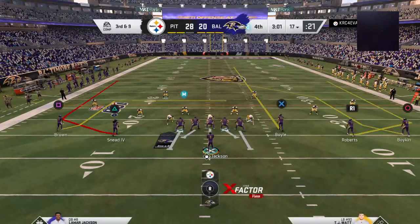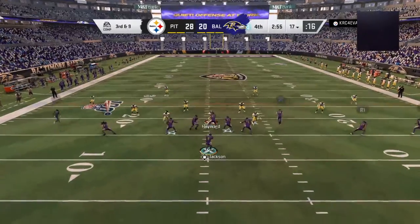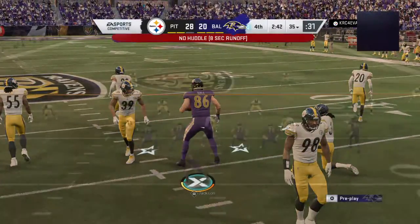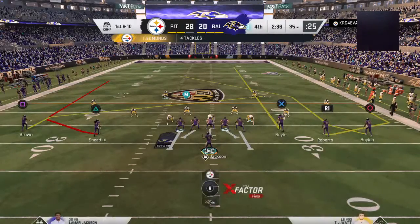Hey, check. Mike, 55. Check, 55. On 3rd down, Jackson to Boyle here over the middle. And he's brought down, getting this one up to about the 35. The Ravens get a new set of downs, give them 17 on that pickup.